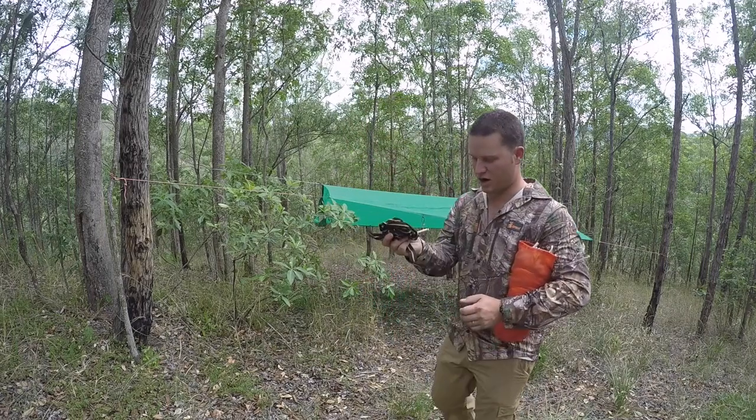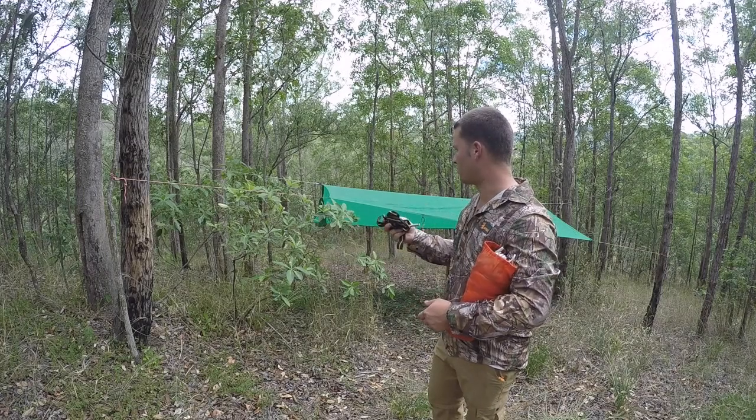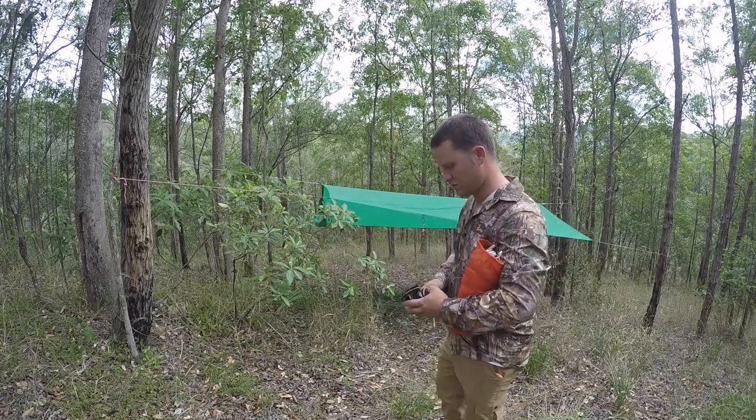So I've just got these straps that I put around the tree, and they've got a bit of length on them, and then you attach all your stuff to it.